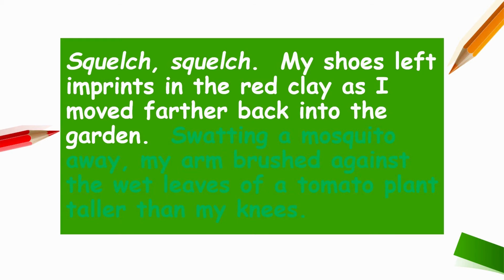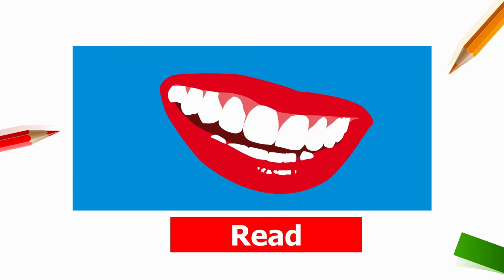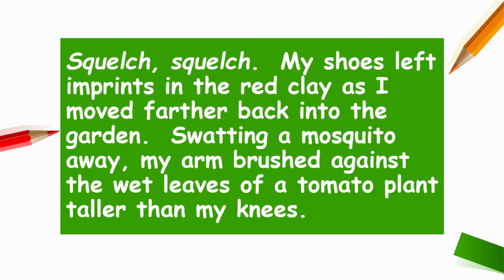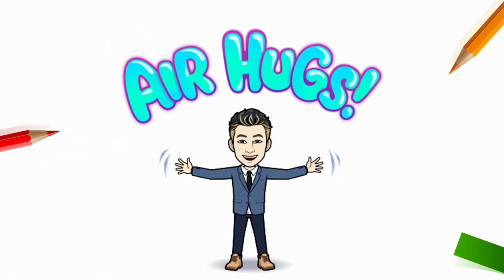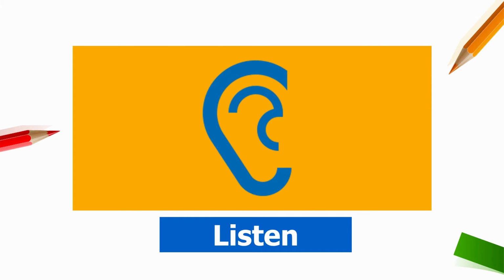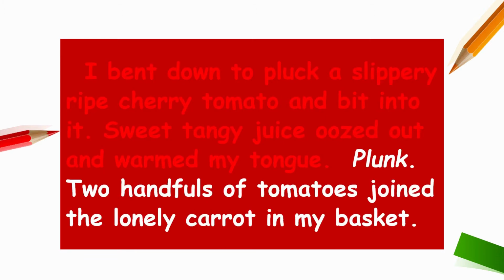Squelch, squelch! My shoes left imprints in the red clay as I moved further back into the garden. Swatting a mosquito away, my arm brushed against the wet leaves of a tomato plant taller than my knees. I bent down to pluck a slippery ripe cherry tomato and bit into it. Sweet tangy juice oozed out and warmed my tongue. Plunk! Two handfuls of tomatoes joined the lonely carrot in my basket.